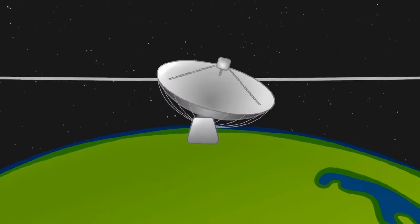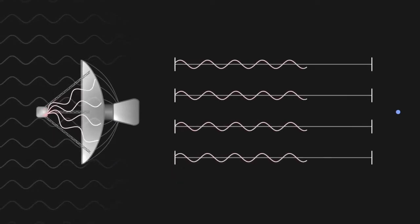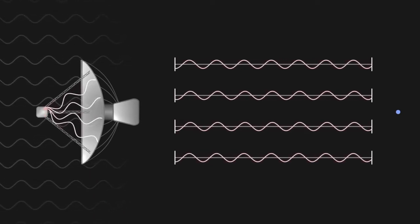A radio telescope works by scanning back and forth across the sky. When it is pointed directly at a radio source, it produces a bright spot. That's because all the radio waves travel the same distance, bounce off the dish, and are received at the same time. So they are in phase, meaning peaks line up with peaks and troughs with troughs.